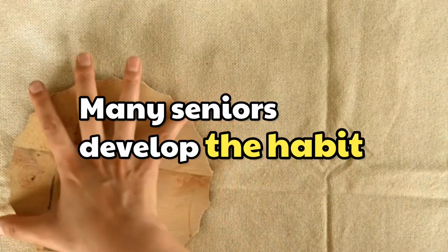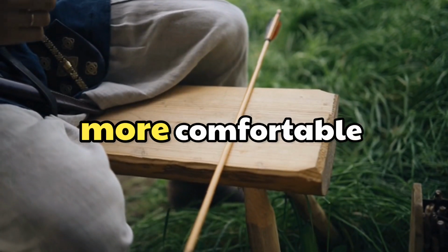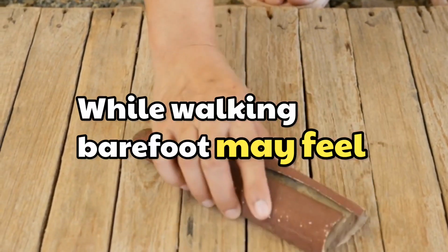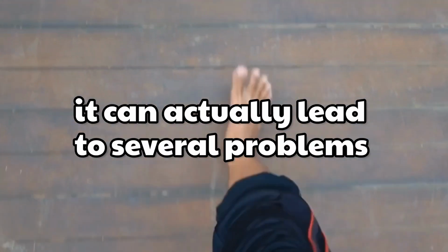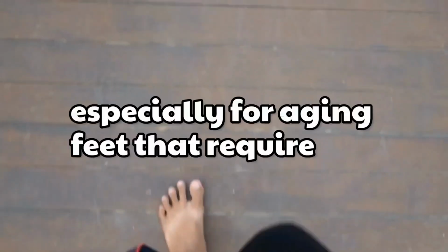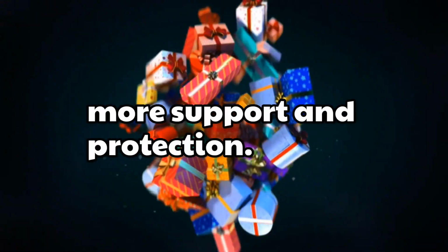Many seniors develop the habit of walking barefoot at home, believing it to be more comfortable and natural. While walking barefoot may feel good in some cases, it can actually lead to several problems over time, especially for aging feet that require more support and protection.